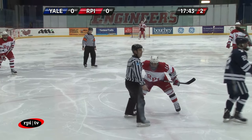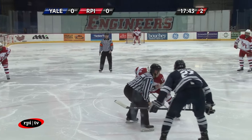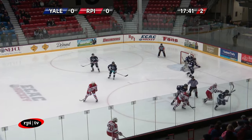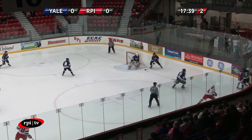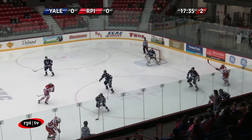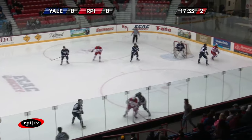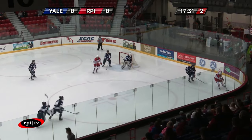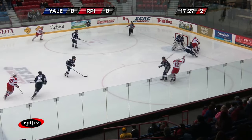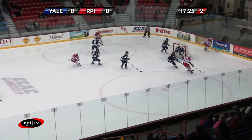Faceoff coming up in the Yale zone. Tie up in the corner. Puck comes free. Dubinsky back to the point. Hallbauer shoots it off of Dubinsky. He'll continue it down low into the corner again for Laka. Jacob Laka out of Bratislava, Slovakia. Will cycle. Here's Dubinsky behind the goal.